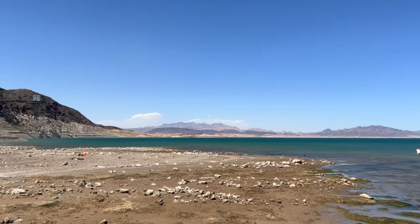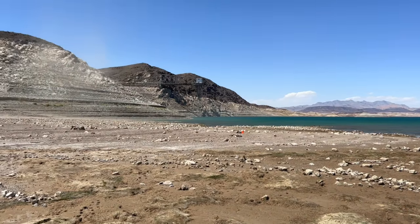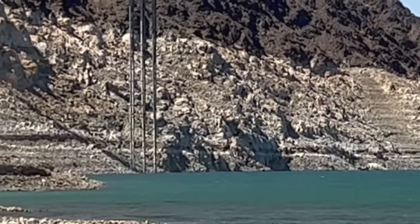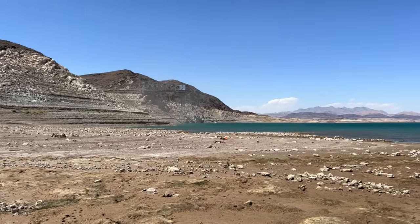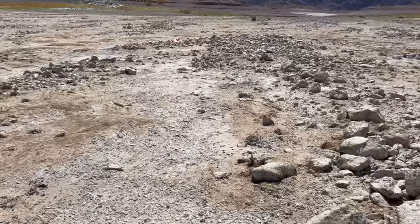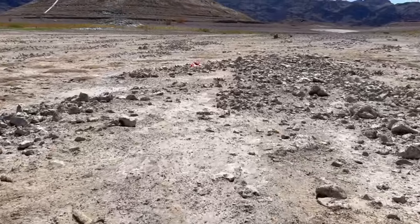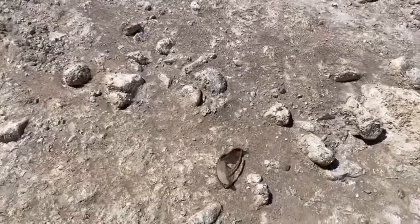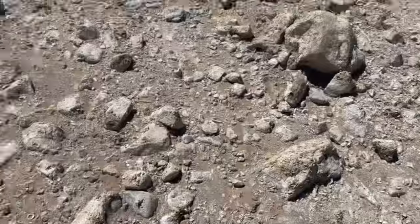This is such a beautiful lake. But, I mean, you can see over there, this is the intake tower. The bottom of it's not in the water anymore. Might be an issue. As I'm walking around out here, there's all sorts of relics and whatnot. I mean, stuff you leave up here. Your boat, you know?